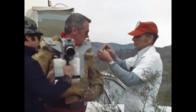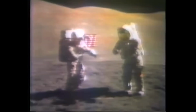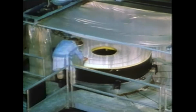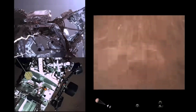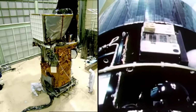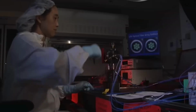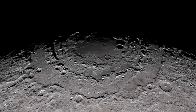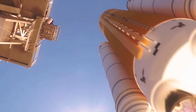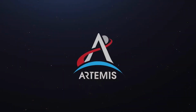More than 50 years ago, NASA's Apollo program sent humans to the moon with less computing power than is in your mobile phone. Since then, technology has transformed space exploration. We've landed rovers on Mars and sent robotic explorers to the outer reaches of our solar system. Now, we're ready to send humans into space again, starting at the place we know best, the moon, where we're going to stay and learn as much as possible as we forge a human path deeper into space than ever before.